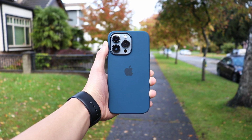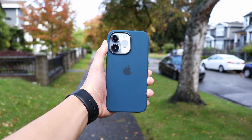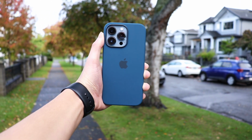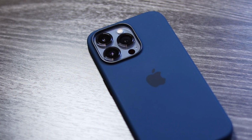Because Apple's case is grippier, it also requires a lot more effort to take it in and out of your pants pocket compared to the Caseology case. Again, this section is a slight win to the Apple Silicone case, but also by not that much. And is it worth another $50?